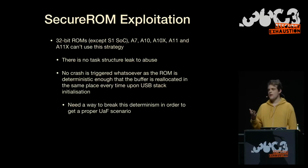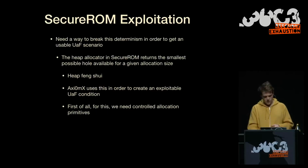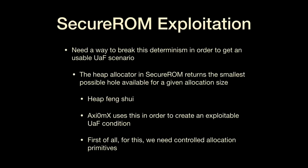And so we need to find a way to break out of this determinism in order to get a proper use after free scenario, where the write will actually hit something that's not supposed to be just generic data. And so AxiomX looked at the SecureROM heap implementation and realized that the heap will return the smallest possible hole available for a given allocation size. And so we can use this property to do heap feng shui. And essentially, what we really need is controlled allocation primitives.